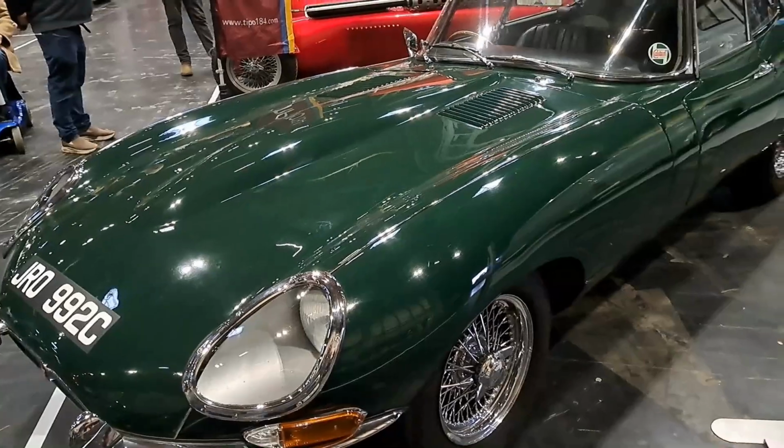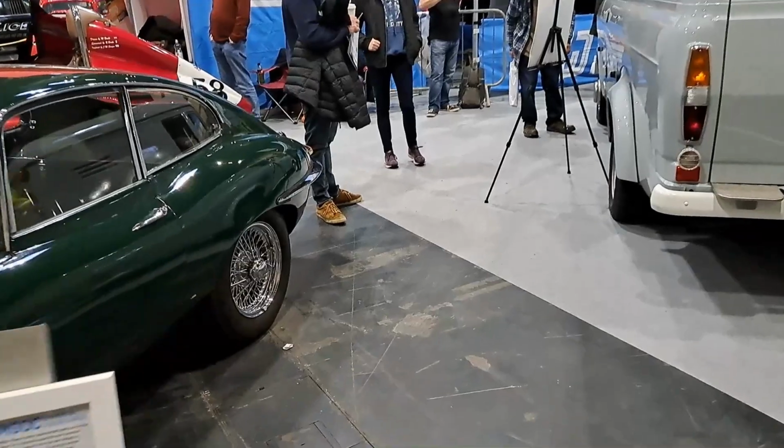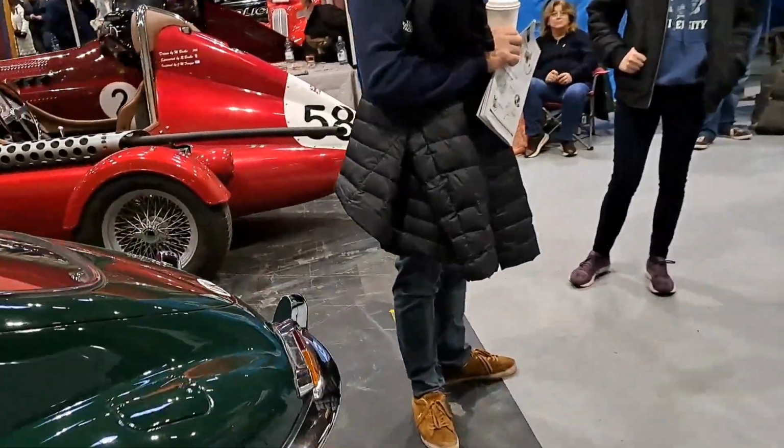And then we've got 1965 Jaguar E-Type fixed head coupe. I think that will be a 4.2. It will say on the back actually if it is. Yeah, it's 4.2.